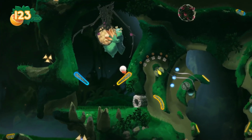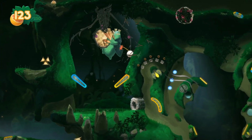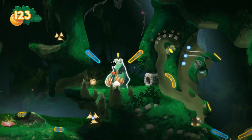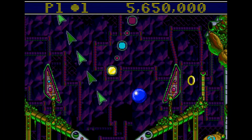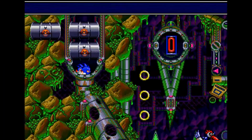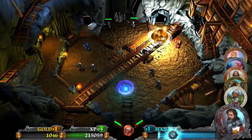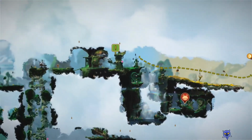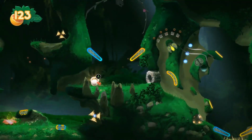I think we missed Sonic Spinball in our research phase, so no one on the team really knew it, and then we announced the game and everyone was referring to, oh, it's like Sonic Spinball, and we had to look it up. A lot of people referenced that game, and there's Rollers of the Realm on PC, that's more of an RPG merged with pinball. But yeah, a couple of games have tried doing that, but execution has been okay, I guess.